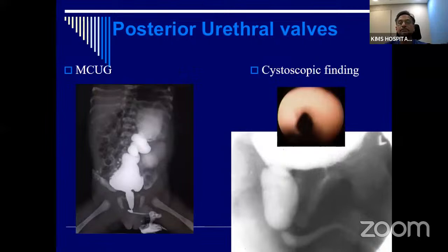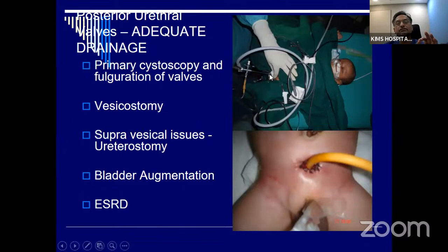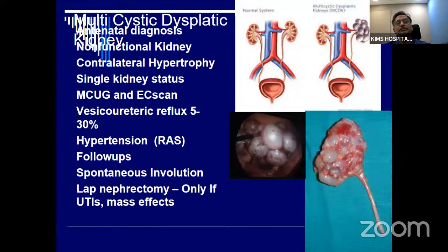But with the advent of cystoscopy, we have neonatal cystoscopes. We are able to do primary fulguration of the valve. That doesn't end, but that is the beginning of the story, the important part of the first phase. Or else sometimes we may have to succumb to a vesicostomy, but we'll be doing that in SOS.